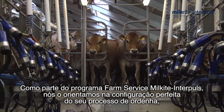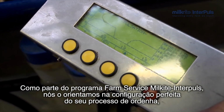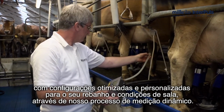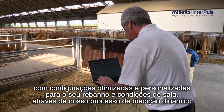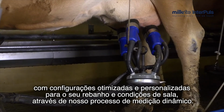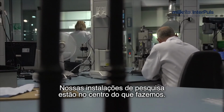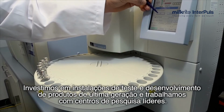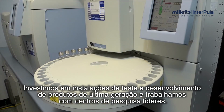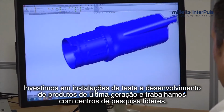As part of milkrite's Elite Service Programme, we guide you through the perfect setup for your milking process, with optimised settings customised for your herd and parlour conditions through our dynamic measuring process. Our research facilities are at the core of what we do. We have invested in state-of-the-art in-house test and product development facilities and work with leading research centres.